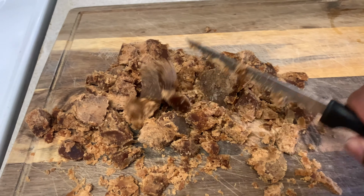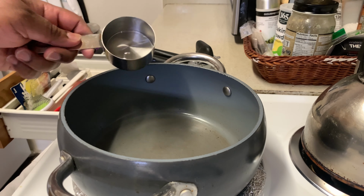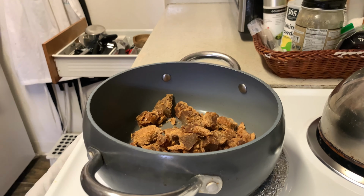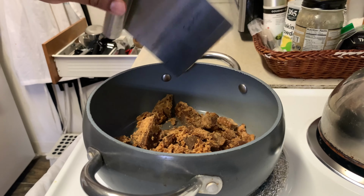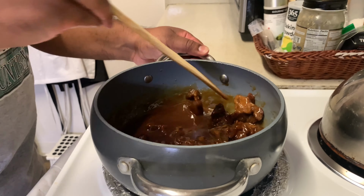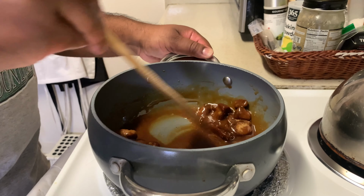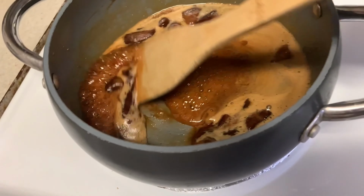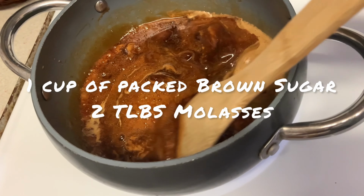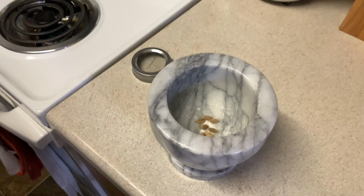And then you want to chop it up so it will be easier to cook with the water and make the jaggery syrup. So add about 1/4 cup of water, put it on medium heat, add the jaggery into the saucepan, and then put it on medium to medium low, and you're basically going to stir the jaggery and make the jaggery syrup. Now if you need more water, add a little bit more water. You can definitely do this with brown sugar, 1 cup of brown sugar and 2 tablespoons of molasses, and it'll give you a similar effect. But jaggery has that palm flavor, so I recommend you buy the jaggery. If you can't find the jaggery, you can always use brown sugar and molasses.